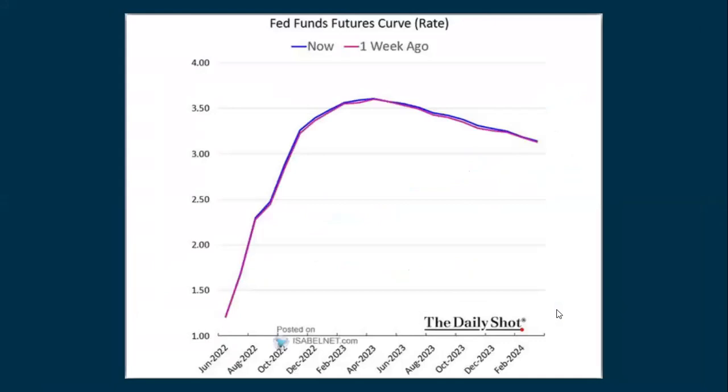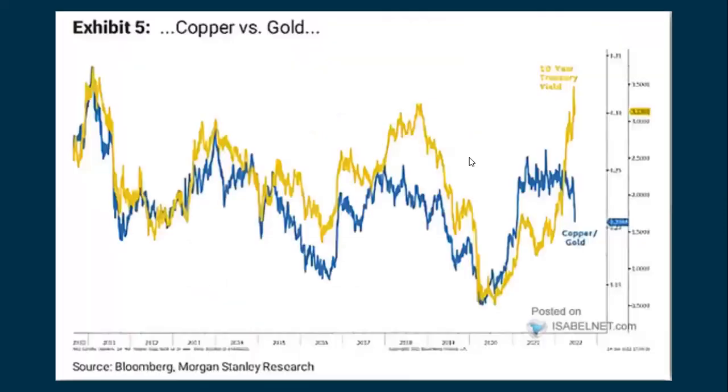And then this is the Fed funds futures curve rate, where it's just, what's it expecting? Where we have now is the dark blue line, and then a week ago was the kind of purplish line, and the expectations haven't really changed all that much. And then I have some more charts to show you later on.